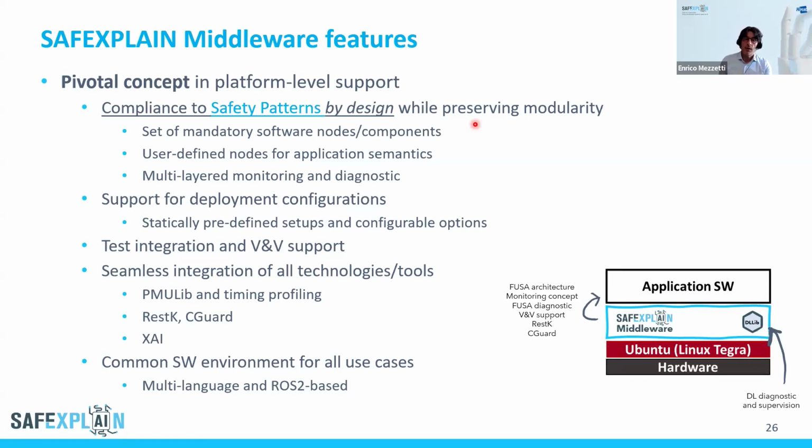A library for timing profiling, approaches for the timing analysis, characterization, and control of timing interference, for example, and deployment of the explainability methods and tools. And also, we are offering a common software environment for all the use cases that allows easy porting of the tools and the evaluation and assessment of the use cases. Last but not least, the middleware is implemented providing support for multi-language applications. And as it's based on ROS2, it is highly portable to different setups. So in this case, we have an instantiation on top of the specific software stack and hardware stack in the project, but it is easily portable to different setups.